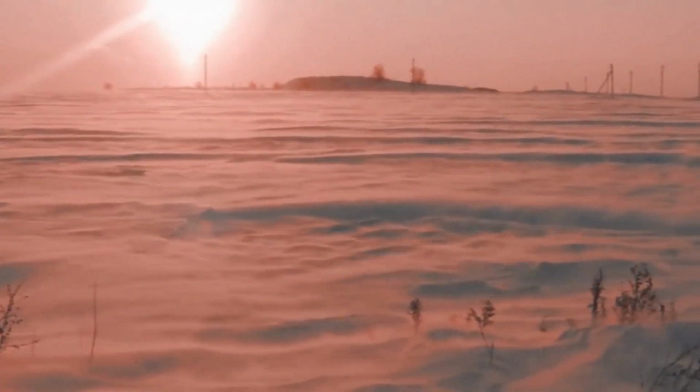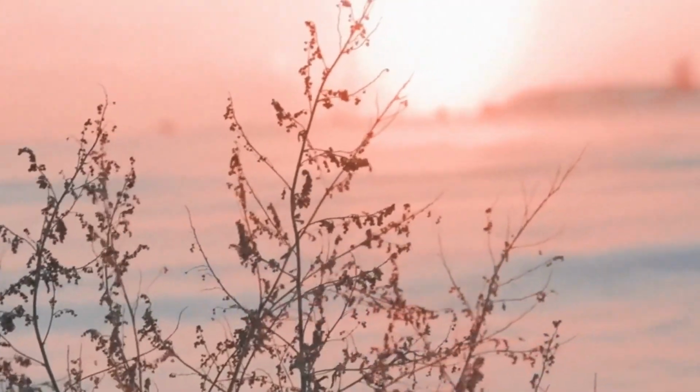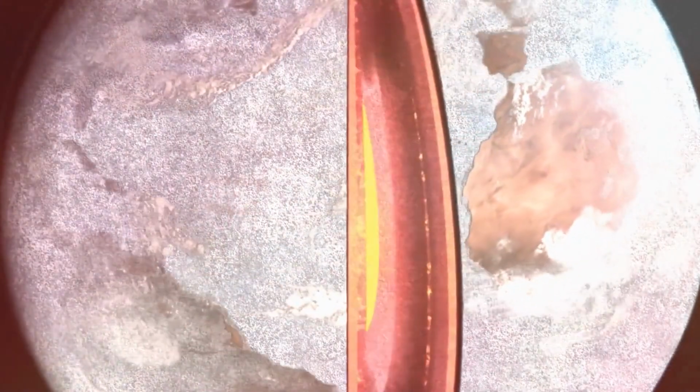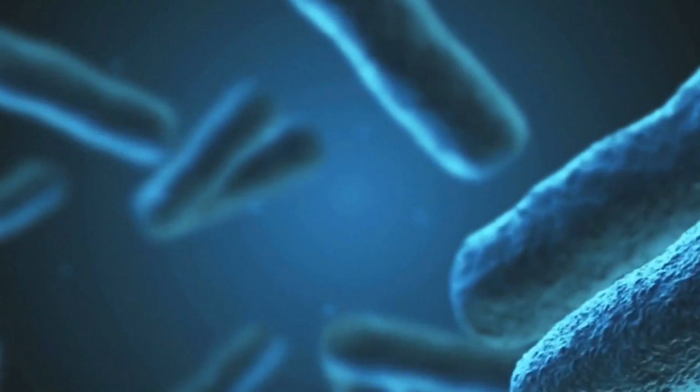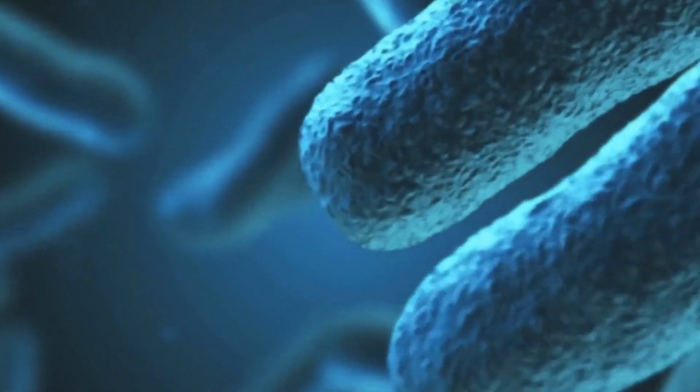Even plants that are used to the cold will cease to exist. They mostly feed on the sun's energy. Now, they begin to starve. But there will still be water deep beneath the ice layer. It'll be heated by the hot core of our planet. Microorganisms will still be able to survive.